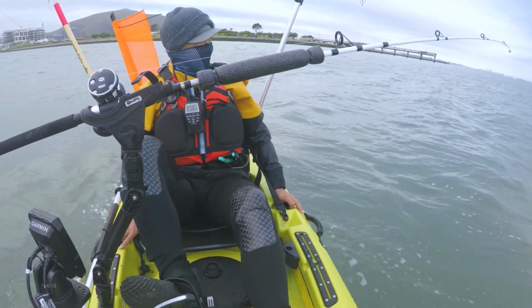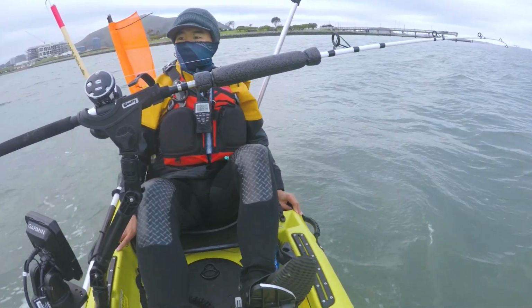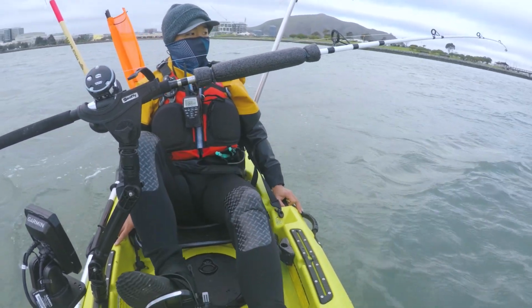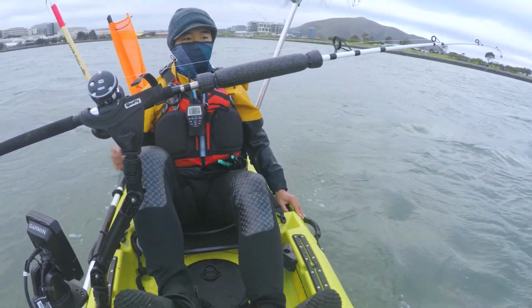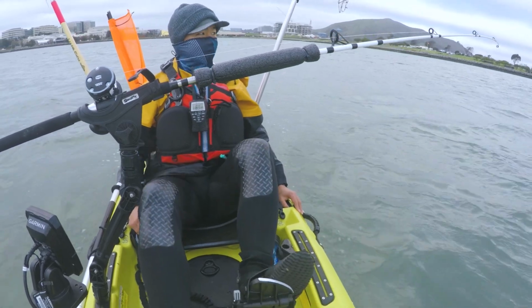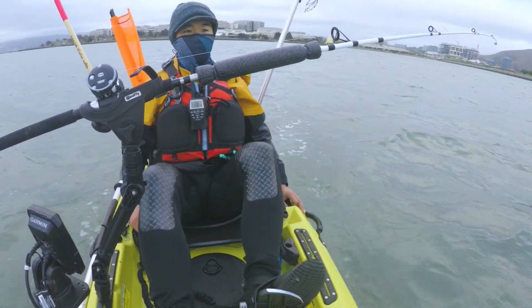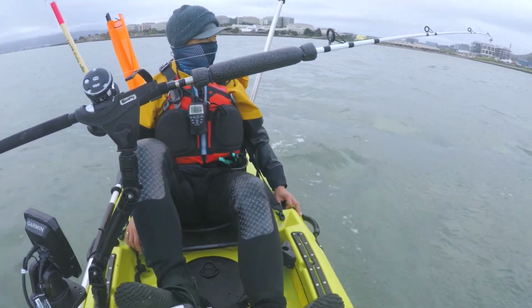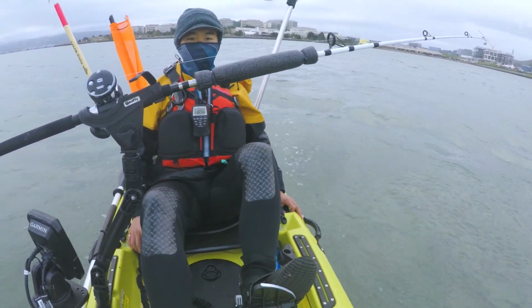Alright, so I'm back at Oyster Point. It's a little windier today. We'll see if we catch some halibut. I got some brined herring on the line on the bounce ball jig. Today I'm gonna try and just go to the channel markers and hopefully I'll get some bites, find some structure.